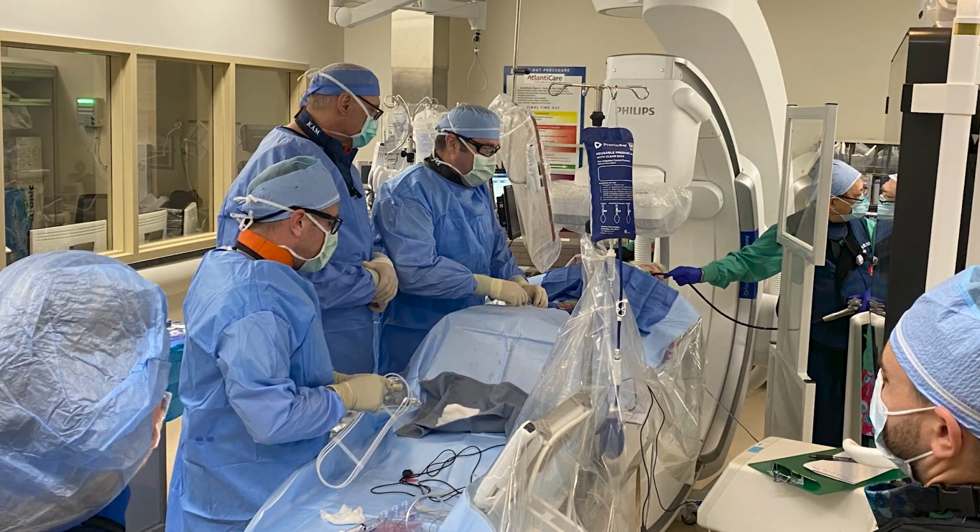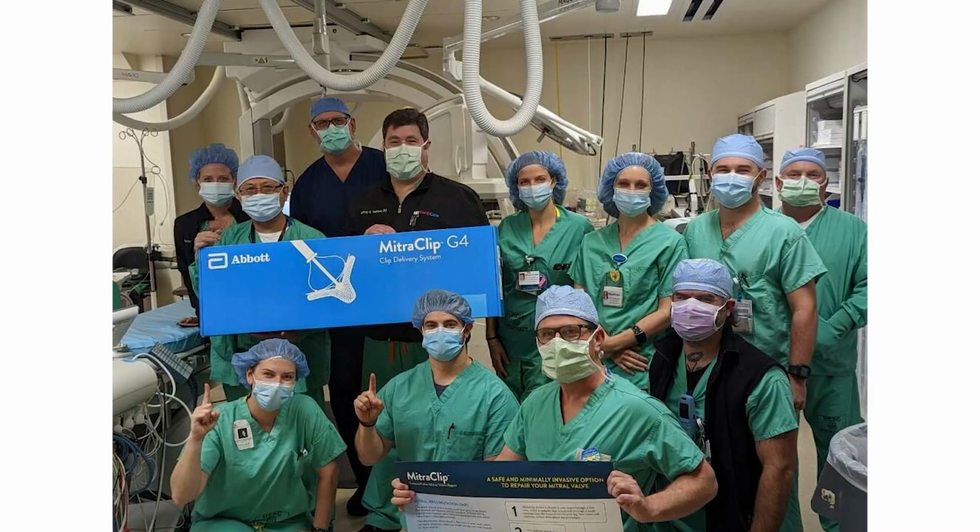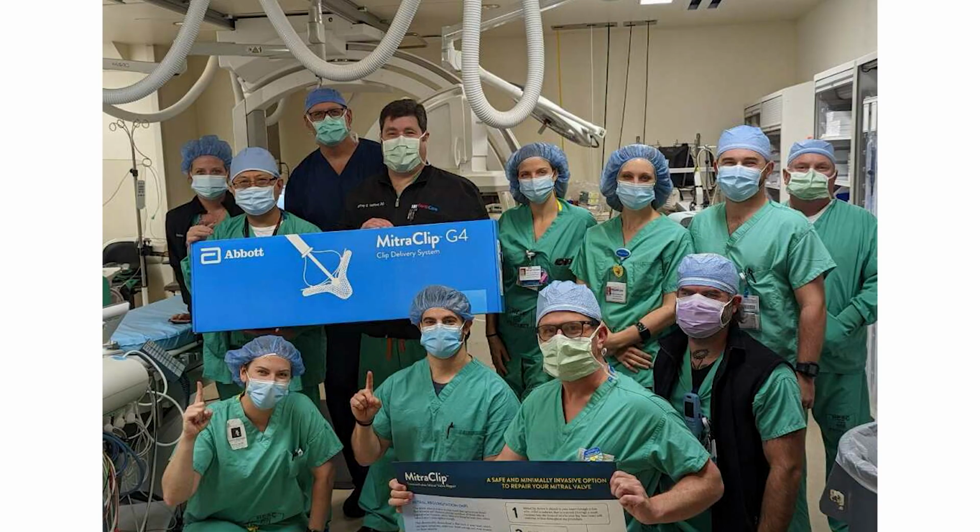The biggest benefit of having the MitraClip available in the southeast region of New Jersey is they can be treated close to home, close to their families, by a complete comprehensive team. There's an interventional cardiologist, cardiothoracic surgeons, imaging and clinical cardiologists, cardiac anesthesia, all working together.